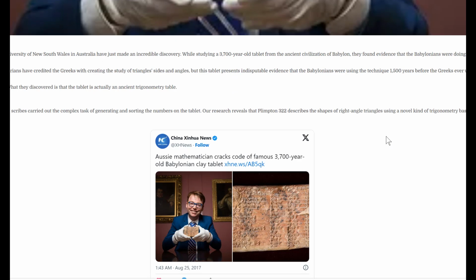So, Plimpton 322 describes the shapes of right-angled triangles using a novel kind of trigonometry based on ratios. So, the ratio that I used to figure out angles and triangles was a Fibonacci spiral, the golden ratio. So, let's now have a look at what I drew. I didn't go into it much, but I just thought if you didn't know an angle, if you drew a Fibonacci spiral, you should be able to work out the angles from that, because if you put squares around a Fibonacci triangle, you can break it down into a repeating pattern. So I just thought, let's see if I can find angles by using the Fibonacci sequence. So let's take a look at that.